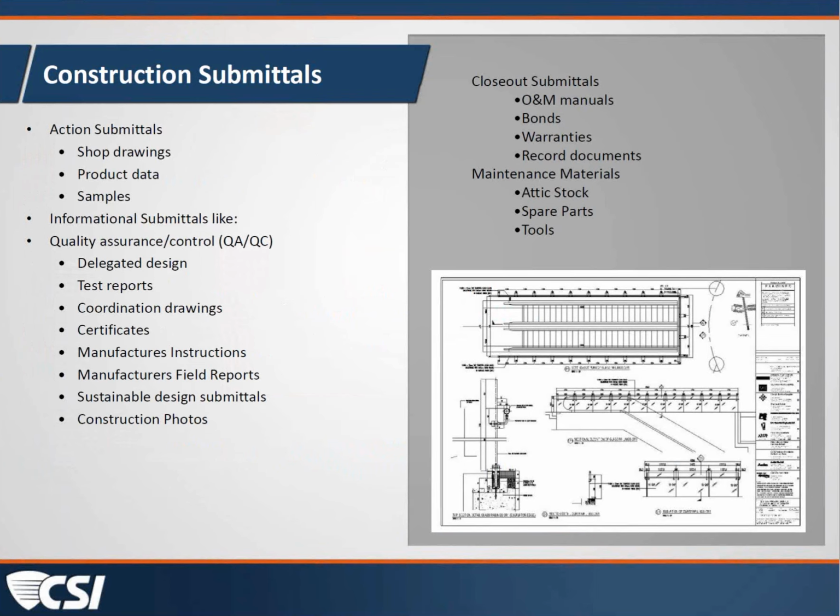Okay. So within this process of documents that we need to pay attention to and use as a tool are action submittals, like we've been talking about, where they are shop drawings or some other data or samples. There may be informational submittals, like quality control documents. These may be delegated design, test reports, coordination drawings, which we use a lot in North Carolina. There may be other types of certificates or instructions that come from manufacturers, and even including construction photos. Certainly sustainable design submittals, which are a part of any kind of a certification process on a project.